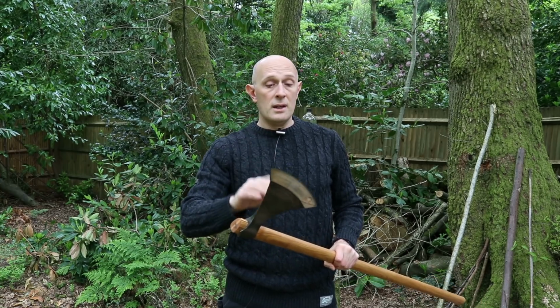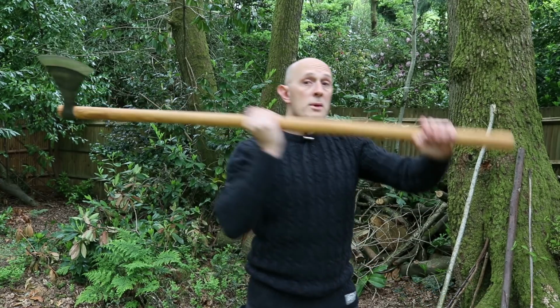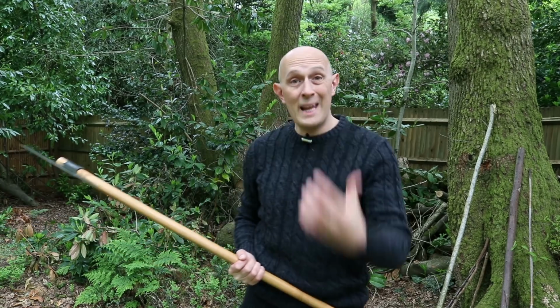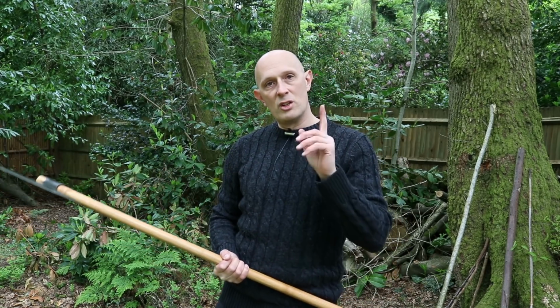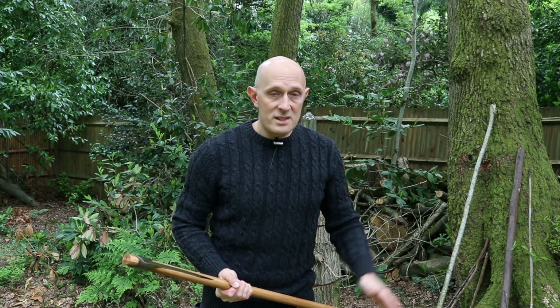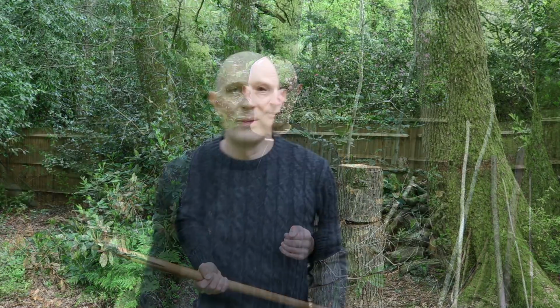So yes, this has more edge than other axes, and yes, this has an enormous amount of cleaving power if you do hit with the edge, and yes, you have reach and impact power as well with this, the weight being at the end, but you don't have a lot of edge to play with. So a disadvantage with the Dane axe and all axes is you don't have a lot of edge relative to the length of your weapon.